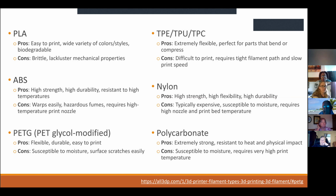Nylon, I think everybody is a little familiar with nylon. That requires a better printer, I think. And then polycarbonate is also probably familiar, like plexiglass type of stuff. It's pretty strong, can sit outside kind of, or no, actually it can't sit outside. It's one of the bad ones for being outside.